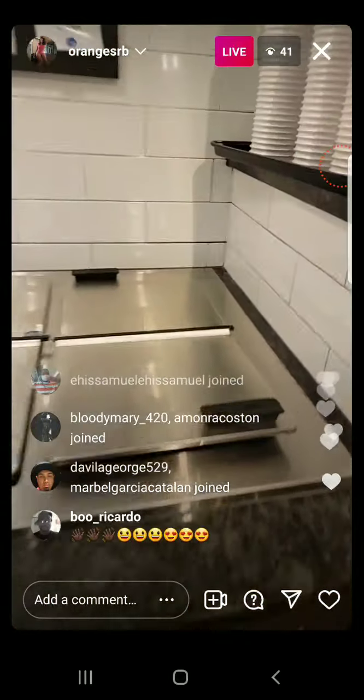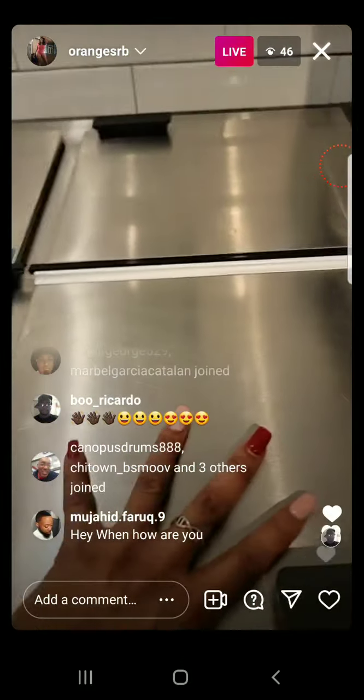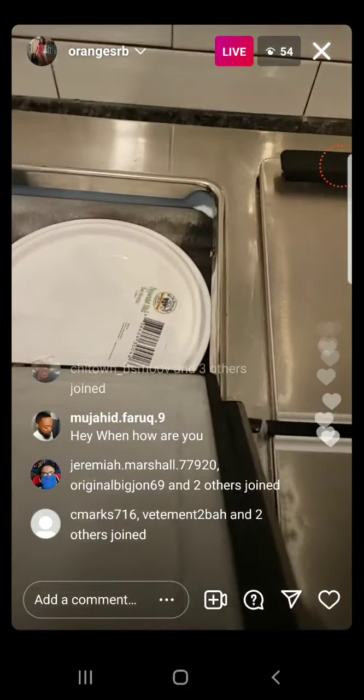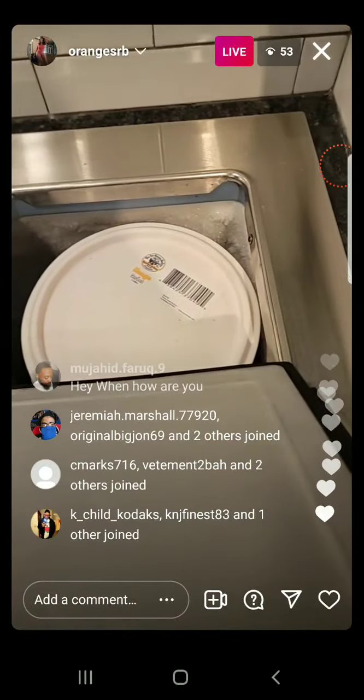We've got the ice cream. We have cookies and cream. And then you got chocolate, but you also got those backups, which we got. What is that? Peppermint stick, and you have a mango.